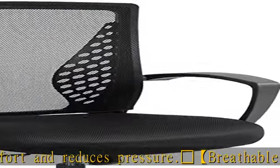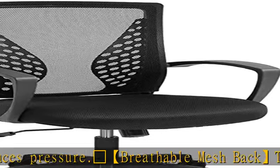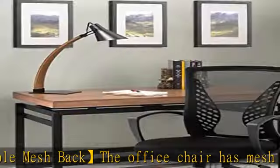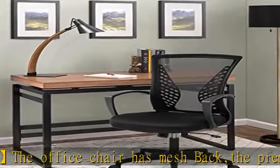Swivel casters. The chair can swivel 360 degrees. The casters are suitable for hard floors, carpet floors, and more. Swivel without noise and won't scratch the floor.